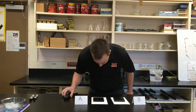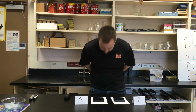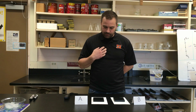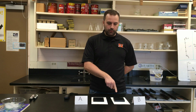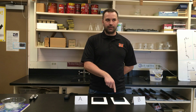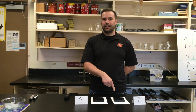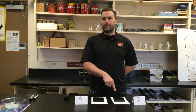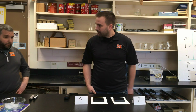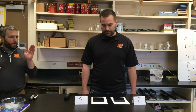Do you have any guess as to why they feel differently? I guess my guess would be this has a smoother texture. Okay. So I feel like there might be more surface area that's touching my skin. Oh, good. Okay, that's awesome. So Mr. Klein is applying something that we've been using. Turns out that B is a chunk of aluminum and A is balsa wood.